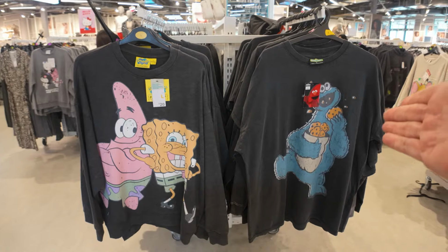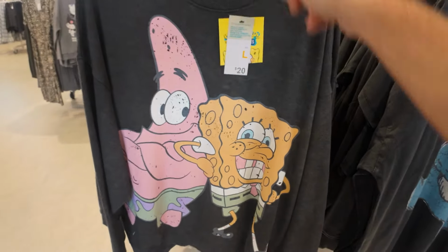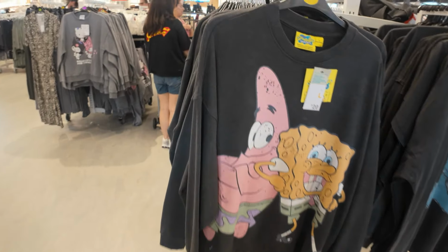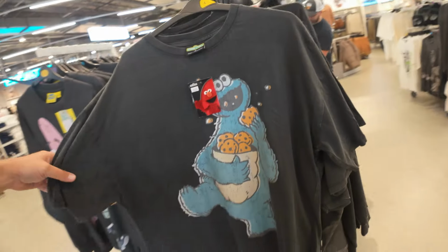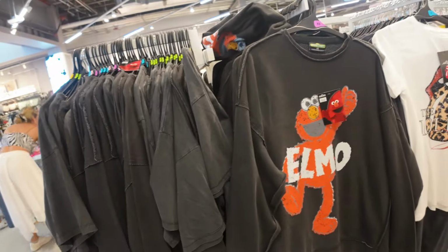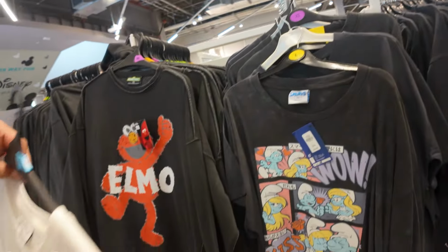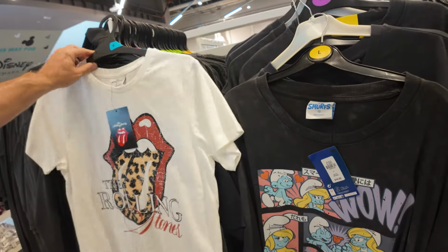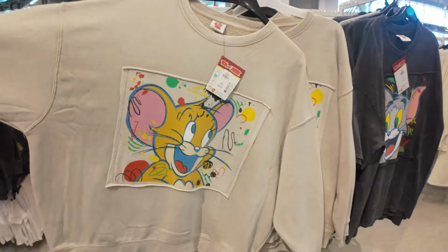There's also Cookie Monster t-shirts. They've got the long sleeve. This is a sweatshirt though, right? SpongeBob, yeah, SpongeBob is a sweatshirt. SpongeBob is $20, long sleeve. Cookie Monster is a short sleeve shirt. I'm stepping in water or something. I'm slipping on something. Oh, okay. Elmo, this is out of place. Smurfs shirt. The Smurf shirt is $16. These are so cool. These are $20 for these sweatshirts.